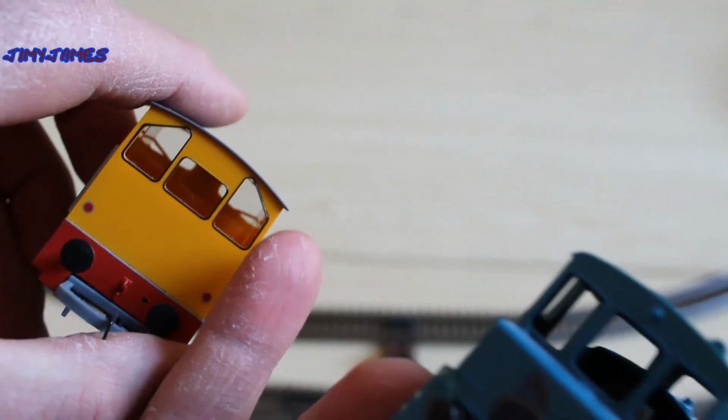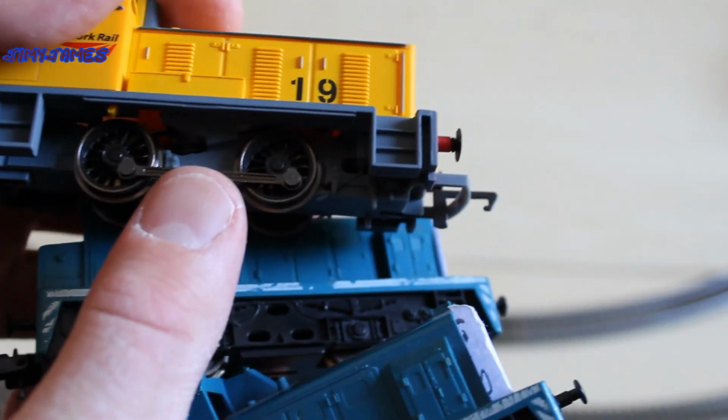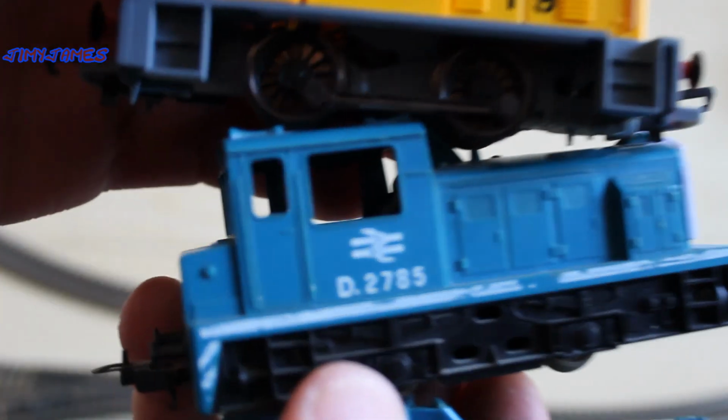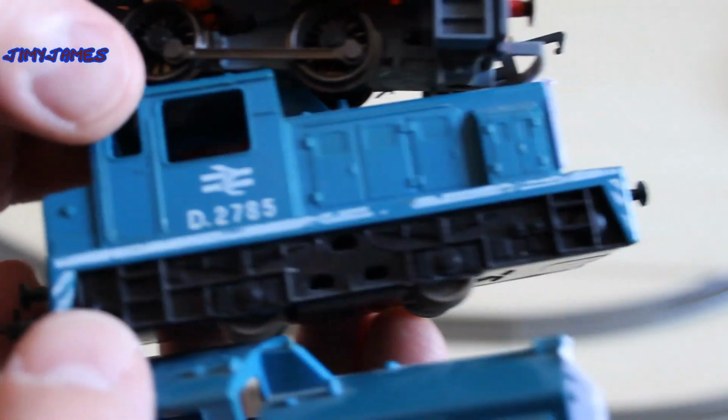That's got, like, the blue ones are more square. That's more of a funny shaped one. And you see the connectors are slightly different design as well. This loco has got a connecting rod. These ones haven't. Both of these have got steps on them, little steps at the front and the back.